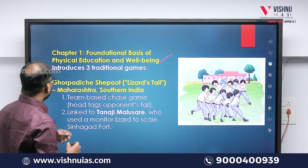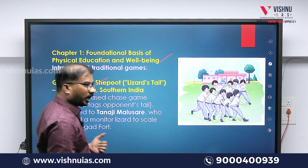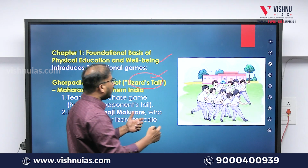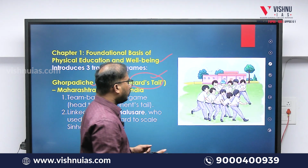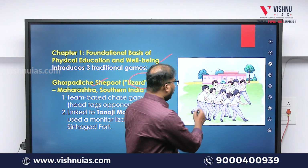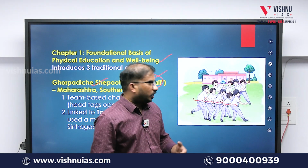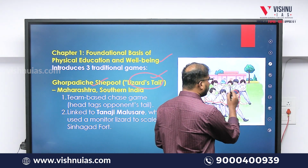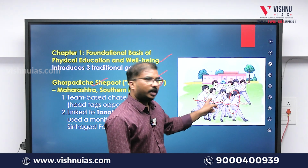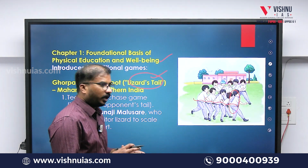First one is Ghorpadachi Sheput. This is actually a Maharashtra based game. We call it Lizard's Tail. There will be 2 teams, and every team member will be holding the waist of the other person, like a chain. The head leader, we call him the head. The head has to catch the tail of the other team so that he can get a point and the other team will be out. That's the motto of this particular game.